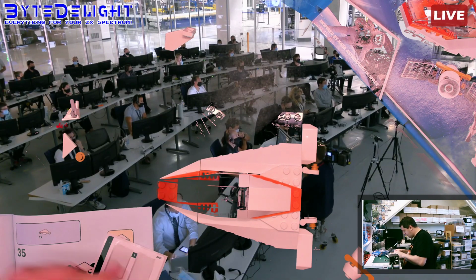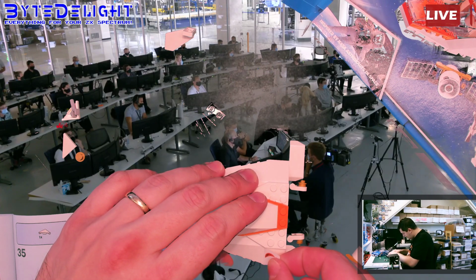Some new logo, which I've not seen before, on this label here.